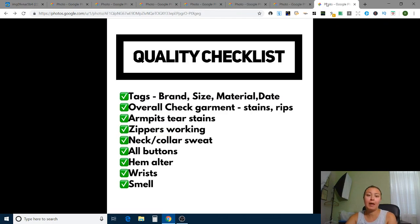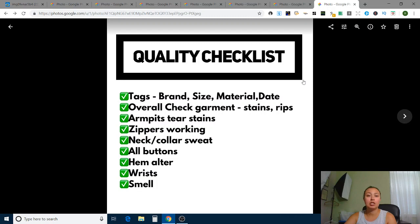Now, sometimes depending on the item, there may be more or less things, but this was what I could brainstorm. So quality checklist. First thing I do is check the tags. Does it have tags? Does it have a brand tag, a size tag, a material tag, and possibly even the date on the tag, or some way to tell if it's a more recent piece or an older piece. If it doesn't have all of these things, sometimes I still pick it up. It depends on what it is.